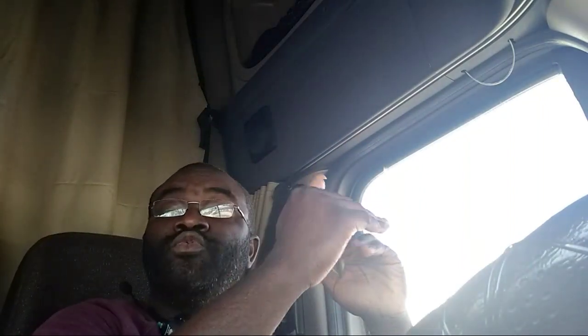These brokers have computers analyzing rates all across the country. They know the rates, the truck to freight ratio. They know all the freight. They know all the trucks that are out here, and they can figure out how to get this freight moved as cheap as possible. Okay. And they know.